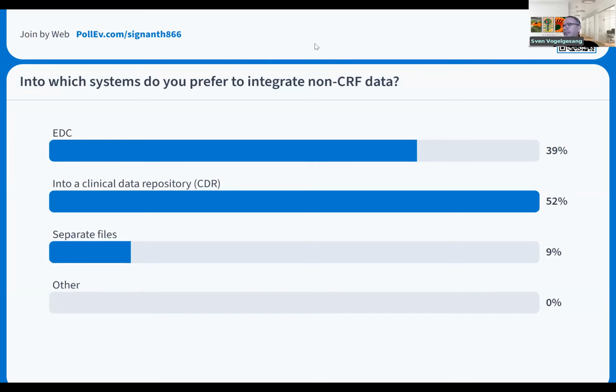We introduced consent number scanners and these kinds of things in the past. So this would be automatically generated. I think this would be really helpful when thinking about a modern EDC system.